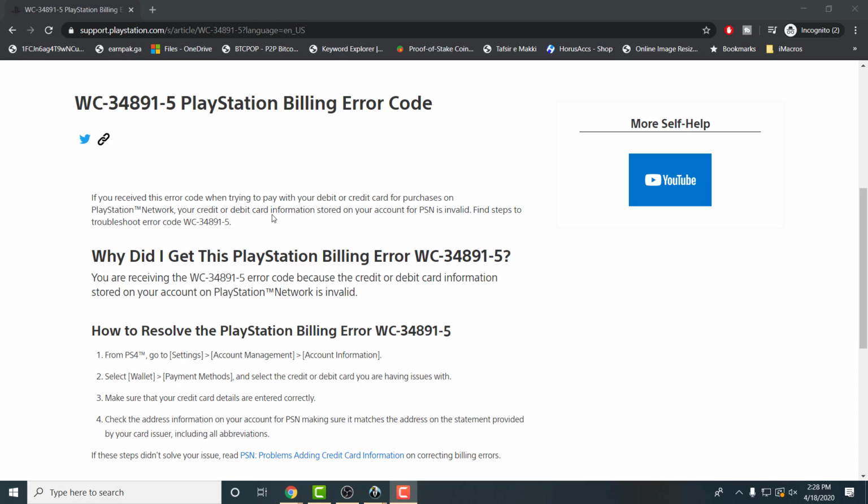To fix the WC-34891-5, or the PlayStation billing error code. Now, this may just sound silly that you're possibly getting this error code, and I actually did. I recently had to update my credit card and my PSN information, and I started getting this error code, and I was like, alright, this is so weird. I had to scavenge the internet and figure it out myself a little bit also.